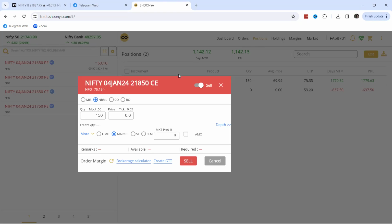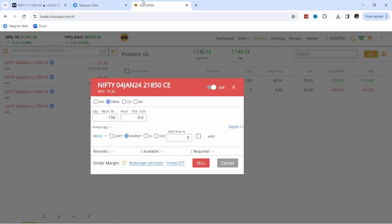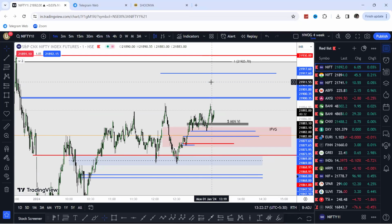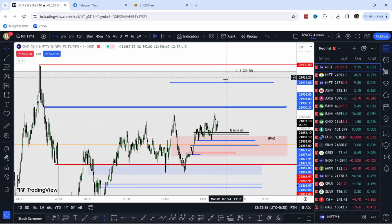And as I said, I've taken that one partial. I'm not doing anything else here. It's all good until we take out our trailing stop loss. It's all good. And I've got that 150 left. So I'm going to take away that one lot right here, the other here, and the last one here. I'll probably see if I can hold the last two to take out these highs.